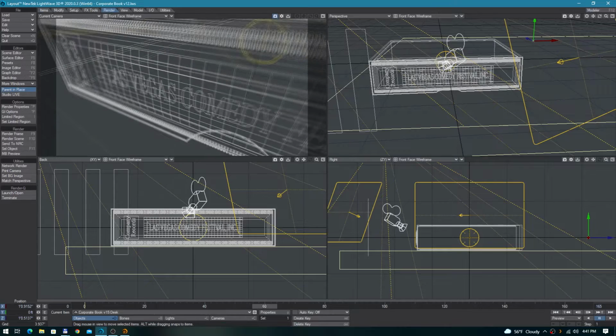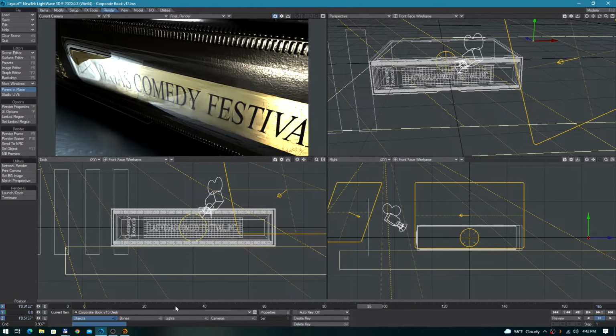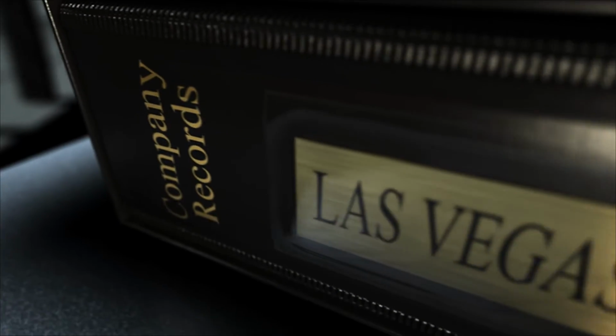I went into my 3D software and I modeled it and I took it into layout and lit it, and now there I am doing the shot exactly the way I want to see it, and hopefully that's another one that goes by where people don't realize that it's CGI.